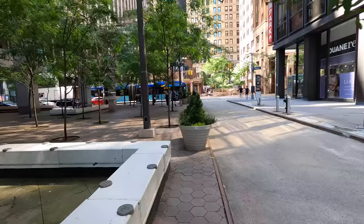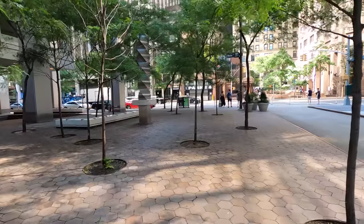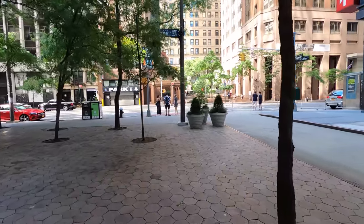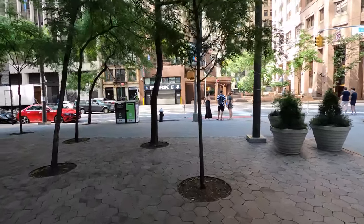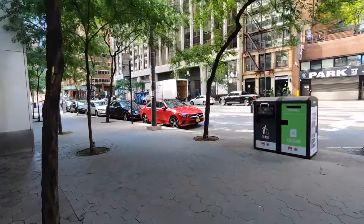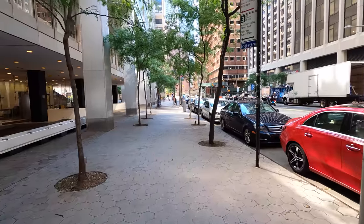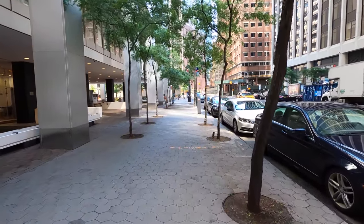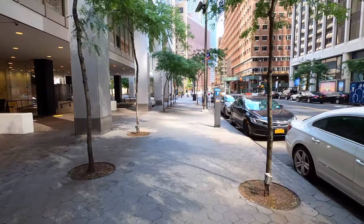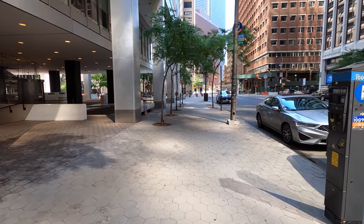Actually, what I'll do is, since I know a lot of people work in this building next to me, I will showcase it and then I'll go up onto that street. So I'm going to walk one block to the south here and show you the most populated building in New York City according to office space. That would be 55 Water Street.